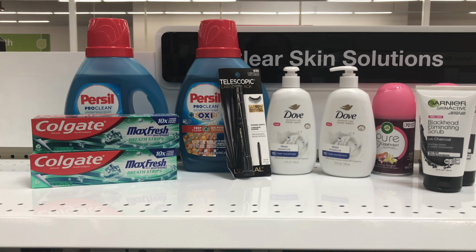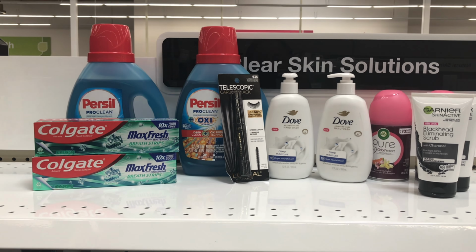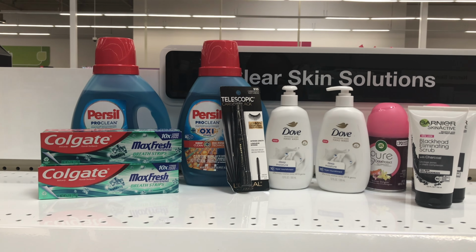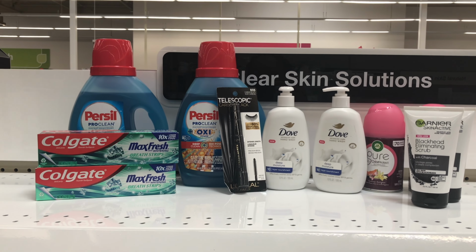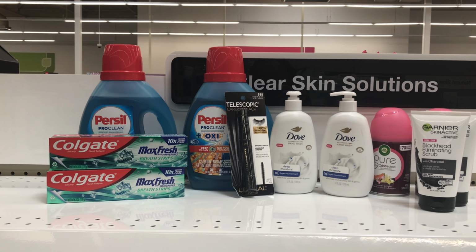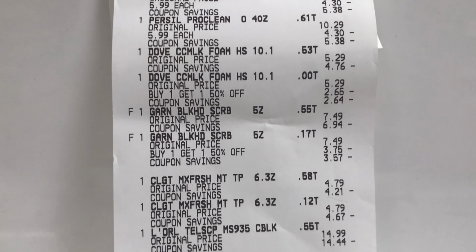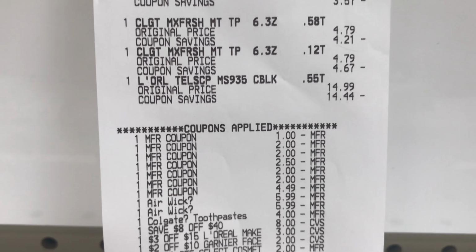These are all the items I'll be picking up in this transaction, with the 8 off of 40, 3 off of 15 for the L'Oreal, and also 2 off of 10 for the Garnier facial care. Let me go check out and I'll be back with my receipt. I'm back with my receipt, and these are all the items I picked up.